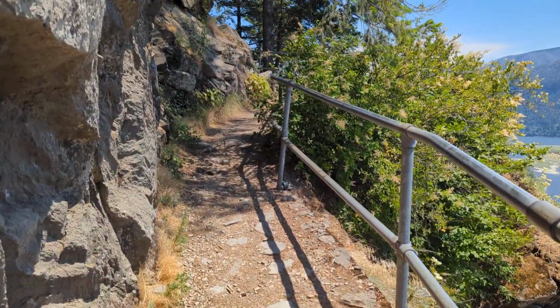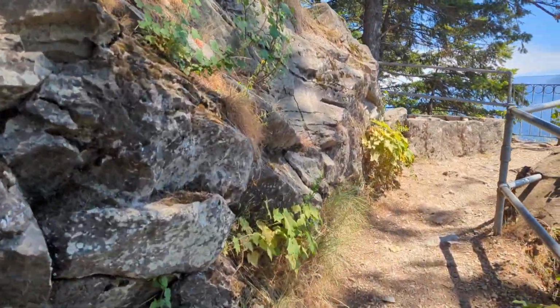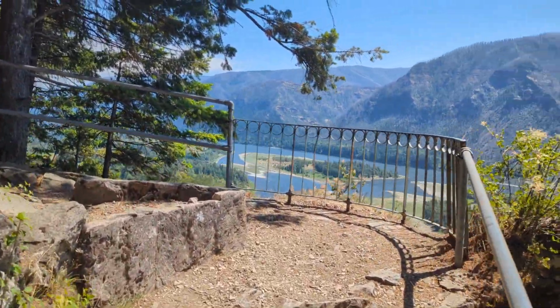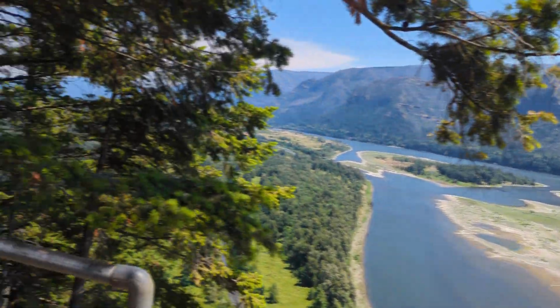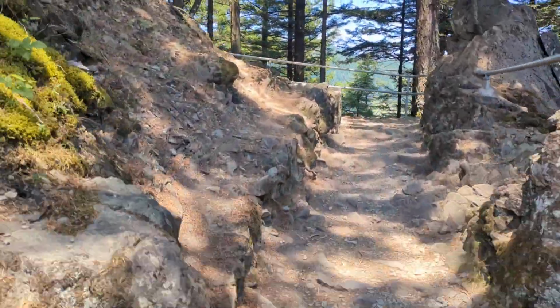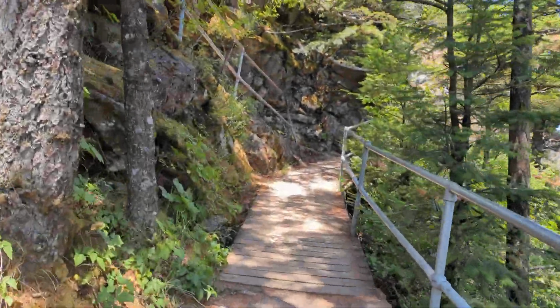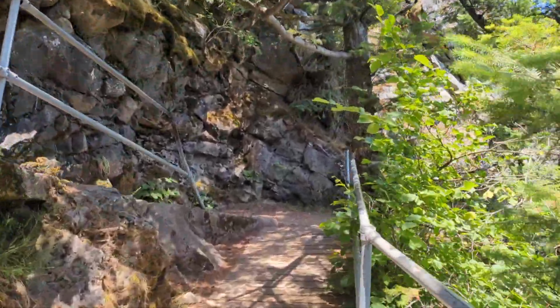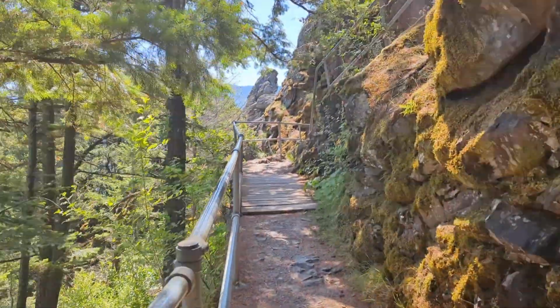This spot right here before you turn back to the north through the wooded area on the rock is probably the best view on the trail now that the trees have grown in so much at the top. Another set of longer but fewer switchbacks takes you the rest of the way to the top of Beacon Rock.